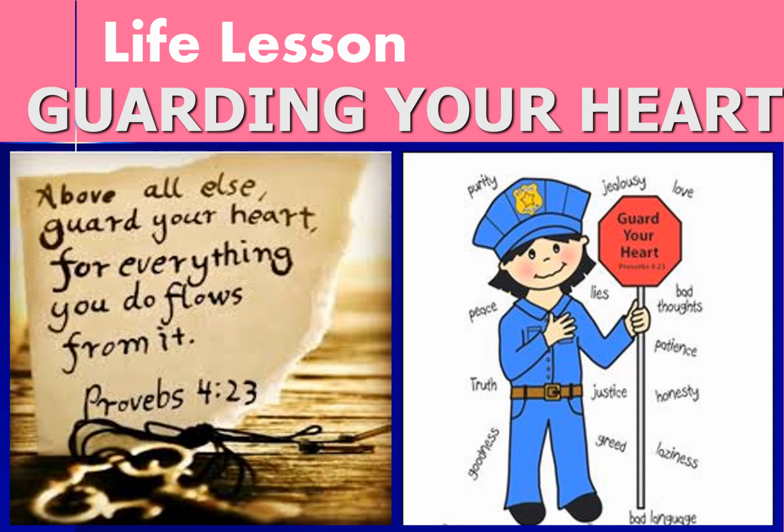Your heart overflows into thoughts, words, and actions. If your heart is unhealthy, it has an impact on everything else. It threatens your family, your friends, your ministry, your career, and indeed your legacy. So what are the things that you need to let inside your heart? Purity, peace, truth, justice, honesty, patience, love.